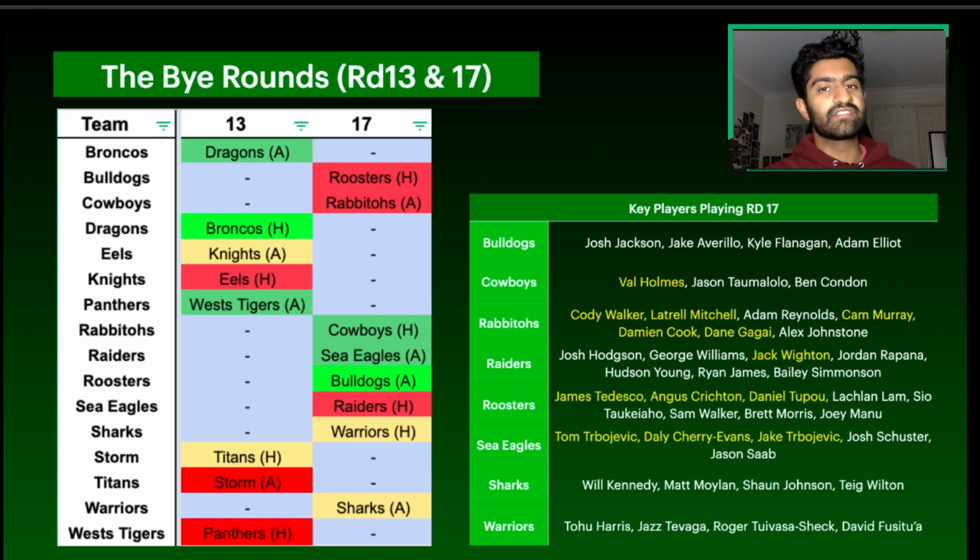So if you're looking potentially at Bulldogs players who not a lot of people will have, one guy I've actually been pretty impressed with is Adam Elliott. I think he's averaging around the 60s. If Jake Averillo is improving at that point in time, you can also pick him up. And on the Cowboys side, some pods would be your Valentine Holmes, and Jason Taumalolo could be a pod come round 17. And with the Rabbitohs, they're chock full of players who you'd want to have in that round. Your Cody Walker, Latrell, Adam Reynolds, Alex Johnston, Cam Murray, Damien Cook, Dane Gagai. These are all guys who can put a shift in for you and still deliver some decent points.